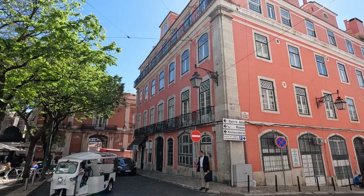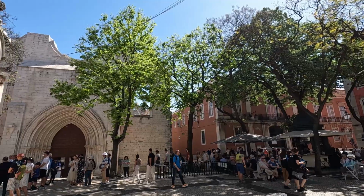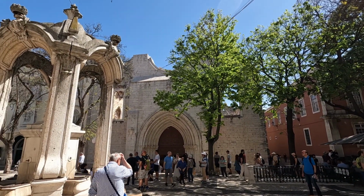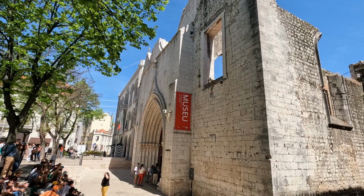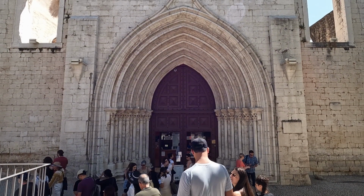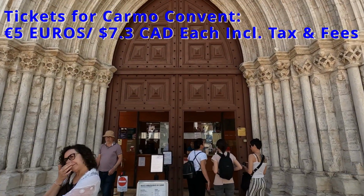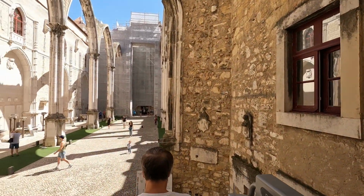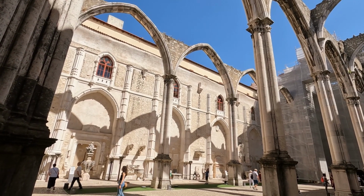Now let's walk about 5 minutes over to another church which doesn't have a ceiling at all. It's called the Carmo Convent, and it was destroyed by the terrible earthquake of 1755, making for a very intriguing exterior of the building, since it literally doesn't have a roof anymore. It's now a popular tourist site and archaeological museum, tickets to which cost €5 each and can be bought at the entrance. As soon as we stepped inside, we were immediately awed by the building's remains, even though there was restoration work at the far end.